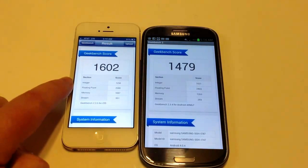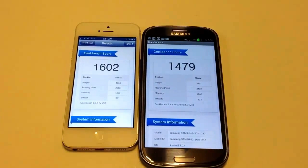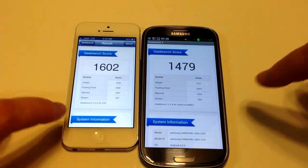You can see here on integer scores, the iPhone 5 outpaced it by quite a bit, 1256 compared to 1021. The floating point, 2086 compared to, I stand a little corrected, I guess. The floating point on the Samsung Galaxy S3 beat it at 2402. The memory, 1887. The memory on the Samsung Galaxy S3 didn't do as good at 1263. And the stream process for the iPhone 5 really kicked butt, 951 against 293 for the Samsung Galaxy S3.